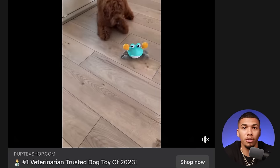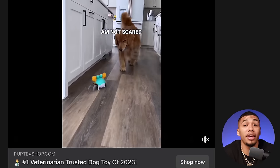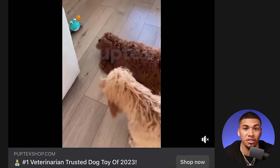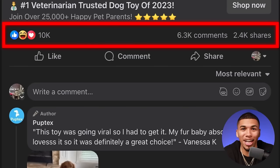And that it has durable material, allowing the dog to be safe even if it does put it in its mouth. These are the type of little things that you need to focus on, especially with highlighting the right features and benefits. And again, look at that engagement. I would never show you things that are not going viral in the market, but more importantly, are working today. Let's go ahead and check out the competitor product page.